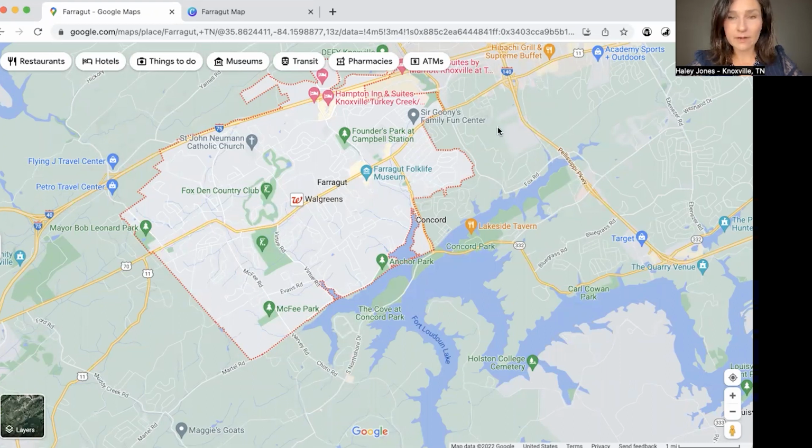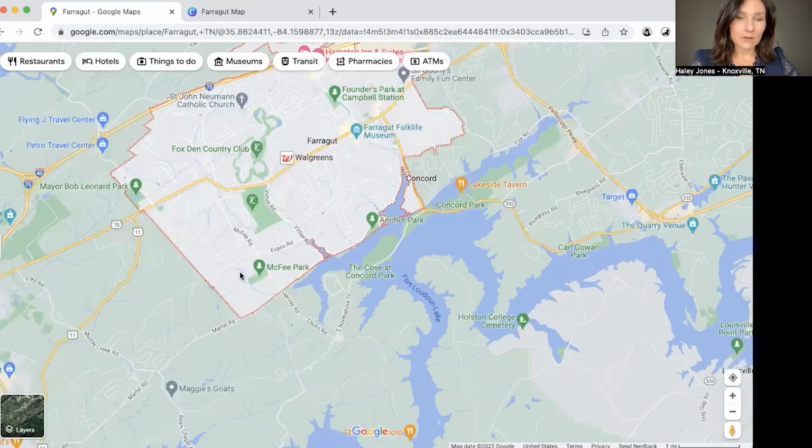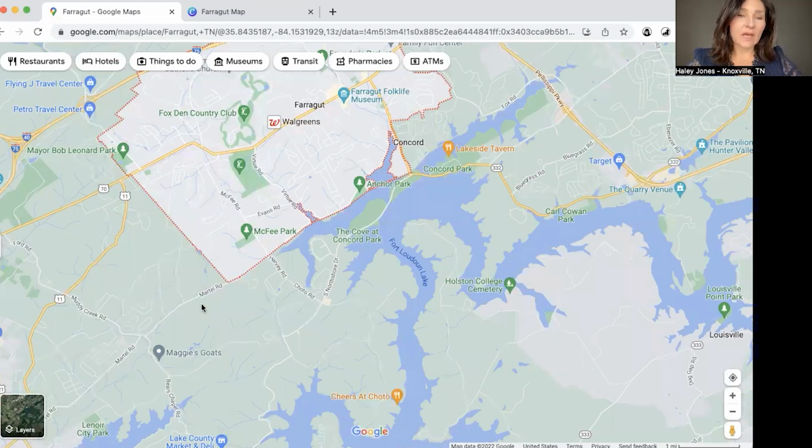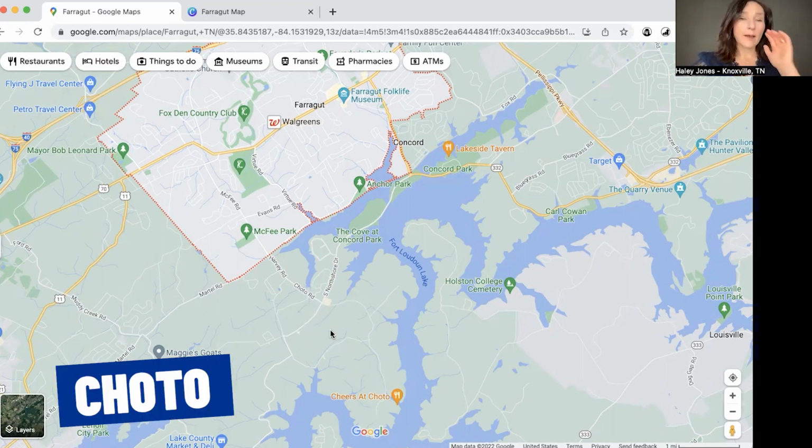This is all 37922. Now, back in the day, down here, this was literally like nothing. Like this was like cow pastures, okay? And this is where you're getting into Loudoun County. So back in the day, there was nothing out here, and there's like some nice waterfront properties, etc. But now this is an area called Choteau.